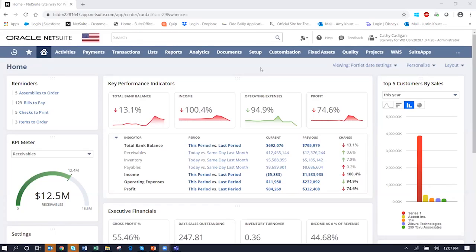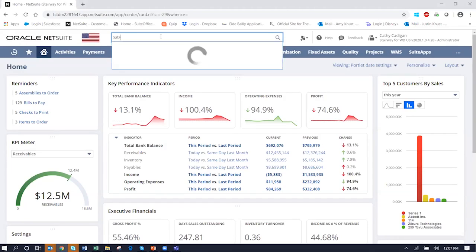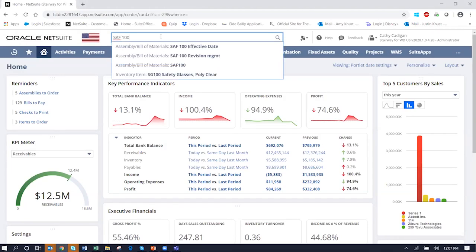So we're going to start with an environment that does not have advanced bill of materials, engineering change control, and the outsourced manufacturing functionality enabled, and look at the features of a standard bill of materials and how we would manage revisions within those. I've created a couple of items for us to look at today. The first one is going to be an effective date managed item. So we'll take a look at how we might manage the bill of materials for an item that is utilizing effective dates.